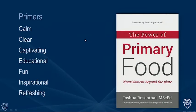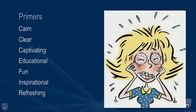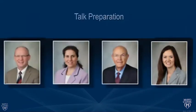So I'm starting with these primers because I read a lot of self-improvement literature that states positive input improves individual performance. So these are selfishly for me. Joshua Rosenthal of the Institute of Integrative Nutrition would call these primary food. And primary food can be loosely defined as any positive, non-edible input, such as inspirational messages, relationships, social connections, exercise, touch, or anything that really feeds your soul. And when we're lacking in primary food, we end up looking something like this. I don't think she feels very good.